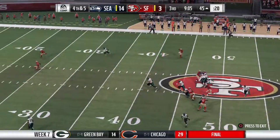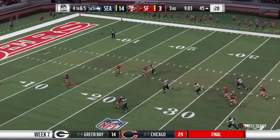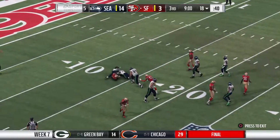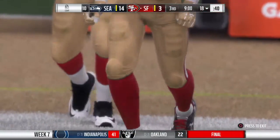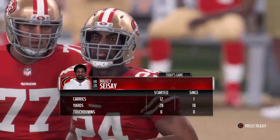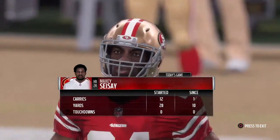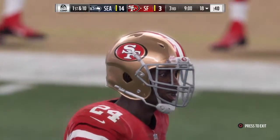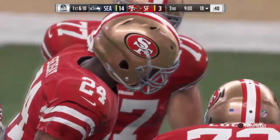And now a low liner. I think he mishit it. Officially, that'll be marked down as just a 28-yard punt. And the 49ers will take over deep in their own territory. There again is the running back as he trots onto the field. And after a sluggish start, he's really bounced back. The numbers bear that out.